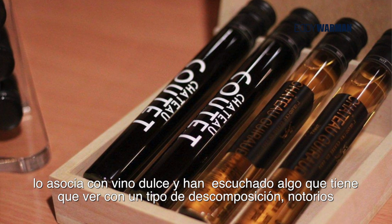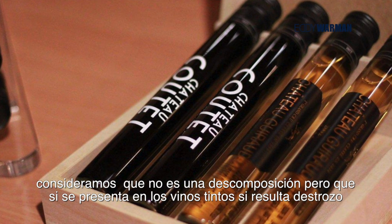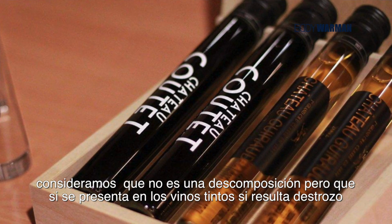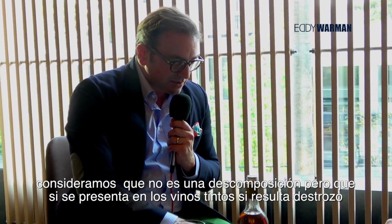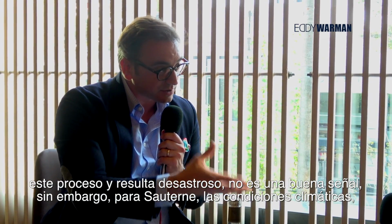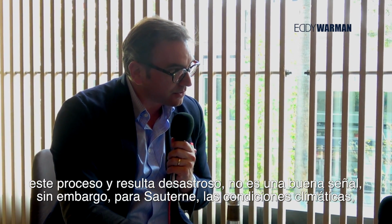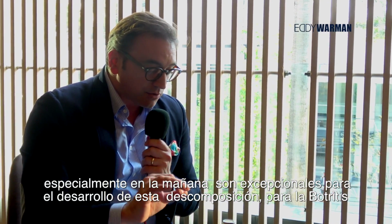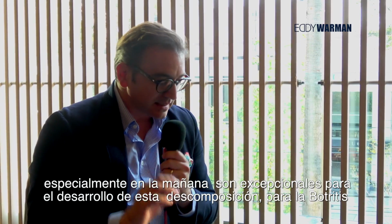Well, we call that noble rot, which for red wine producers is a disaster. It's not a good sign. The thing is, in Sauternes, the conditions, and especially with the morning fog and the morning mist I was speaking about earlier on, the conditions are absolutely exceptional for the development of that specific rot. The noble rot, that's botrytis. The real name is Botrytis cinerea.